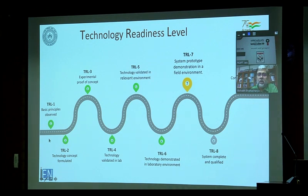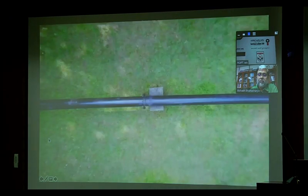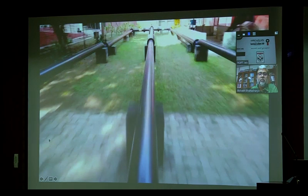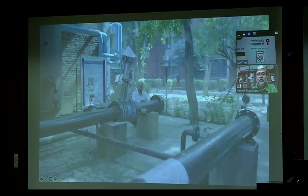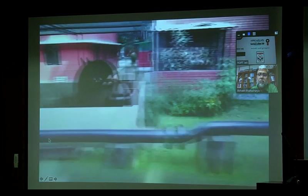I'm just showing a very small video. You can see the robot here. You can see the pipe here, and this is the internal picture. And the robot successfully passed the gate, took receipt of the part, and gives us the data.